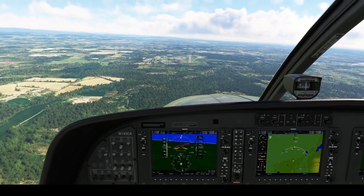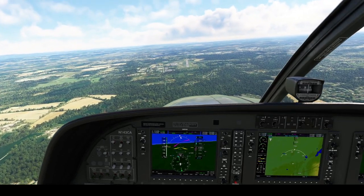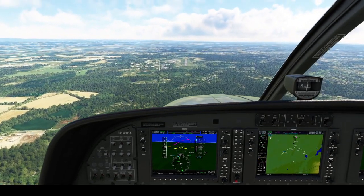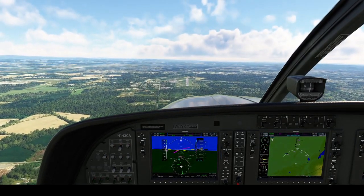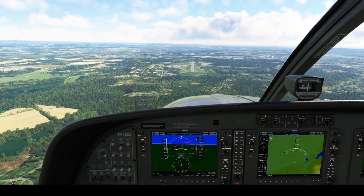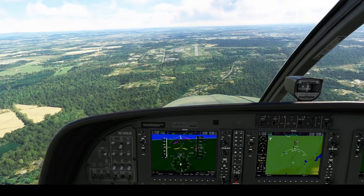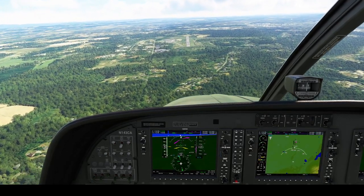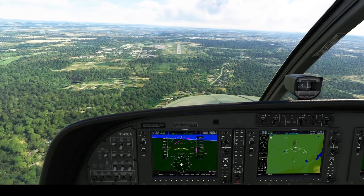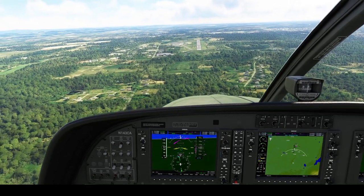Here we go. Full flaps. Flap, flap, flap, flap. That's for you, Kara. Should not have been this high in the air. But looks like we're fine.